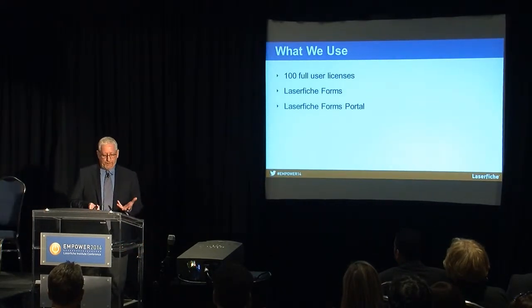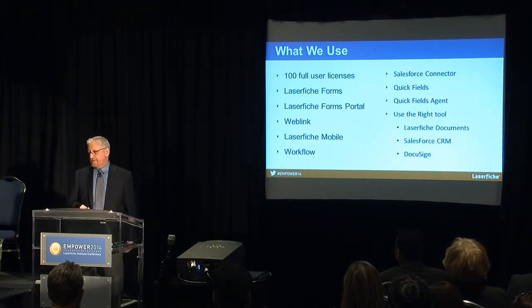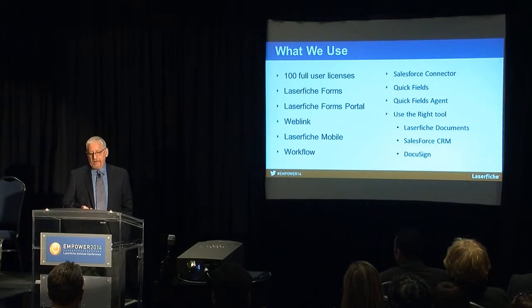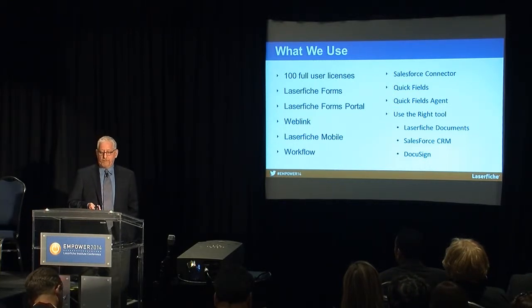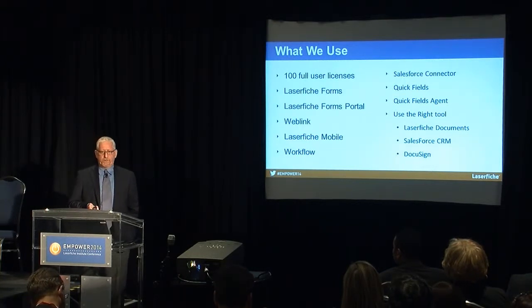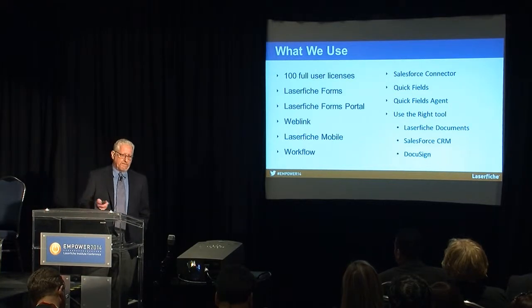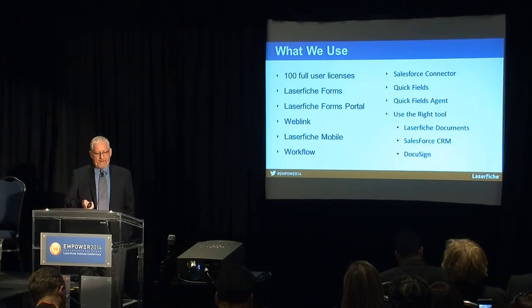So just an example, a list of some of the things that we're working on, or the tools inside Laserfiche that we're using. We have 100 full user licenses across the organization. We have Forms, obviously, Forms Portal, the Web Link, Laserfiche Mobile. We're just starting to roll that out, and again, the legal team is the one that's really leading the charge on the web, on the mobile, as well as obviously Workflow. We added a Salesforce connector, and we'll talk about that in a minute. Quick Fields Agent.